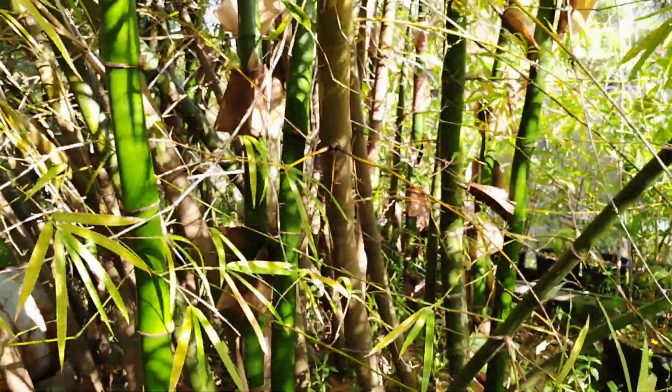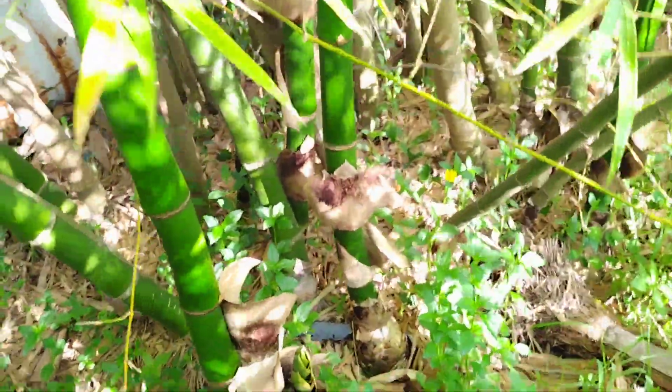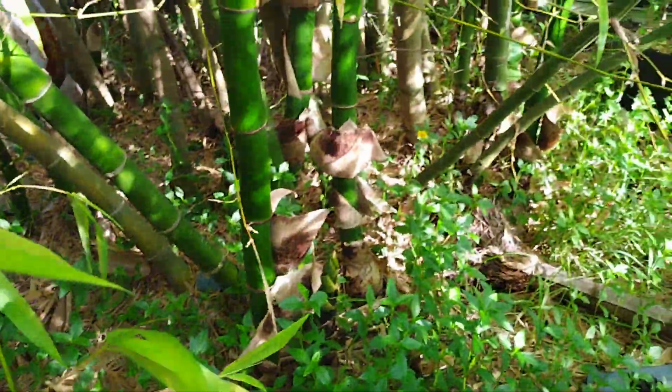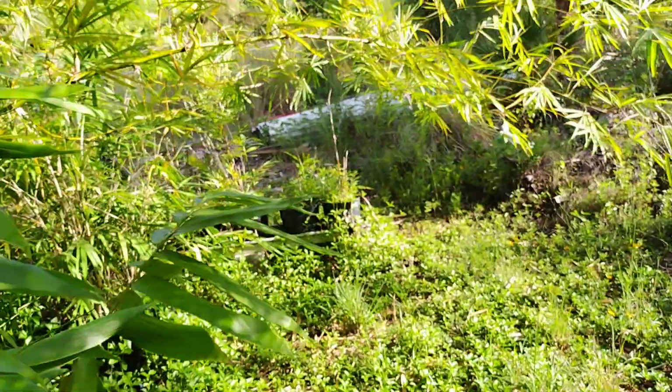Most of the shoots over here in my big stand of Bambusa vulgaris are getting pretty big. I got a couple new ones coming up, little baby ones there. But I got to keep an eye on my dog. She's been eating those palmetto berries in there. I mean, a lot of them. I don't see how she can eat.